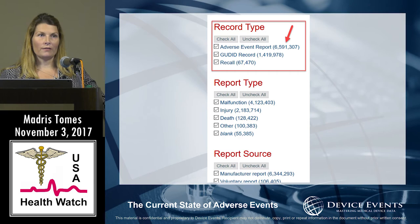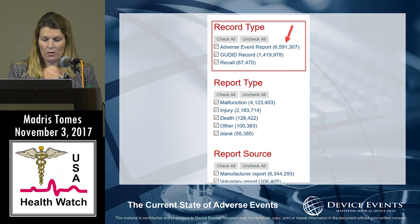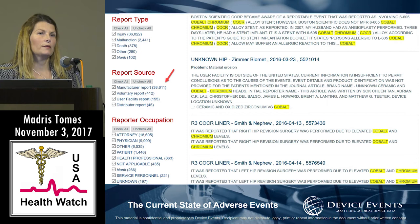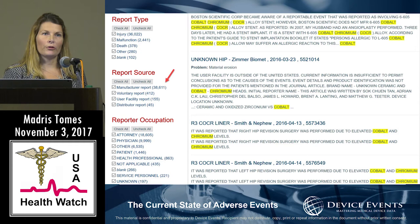So since we were talking about cobalt chromium, I want to show you what devices have these issues. So when an adverse event report goes to the FDA, typically, if you're looking for it later, you have to know what you're looking for. You have to know the name of the device or the manufacturer or the model. And you can't search on, well, what's the device contain? So I built this system in such a way that cobalt chromium doesn't have to be in the name of the device. If it's anywhere within the report, you can find it.